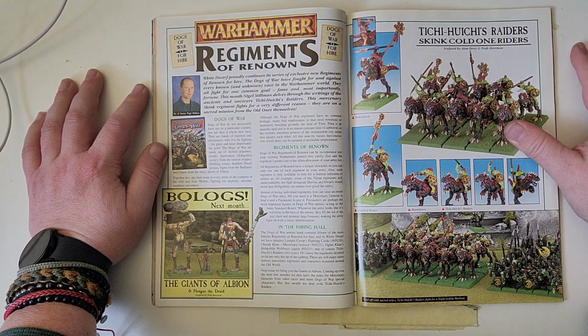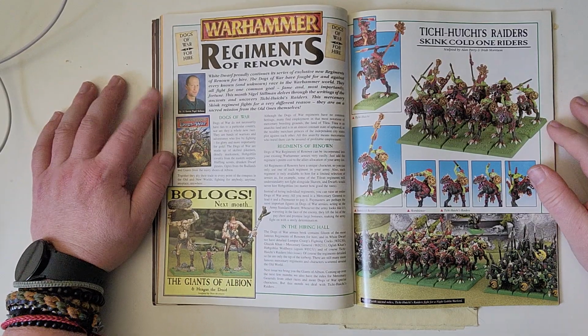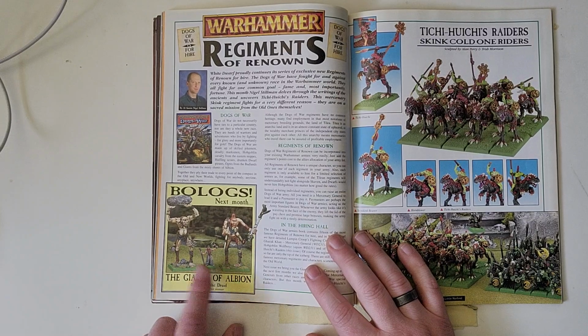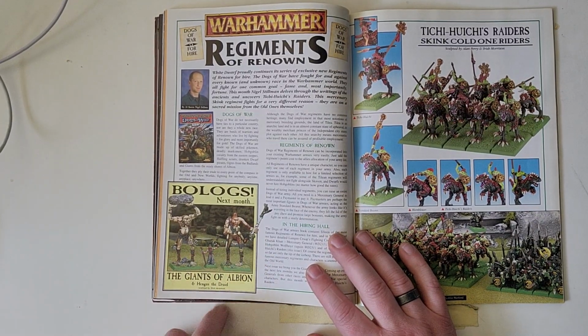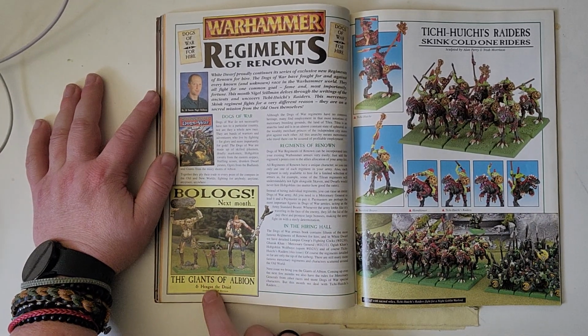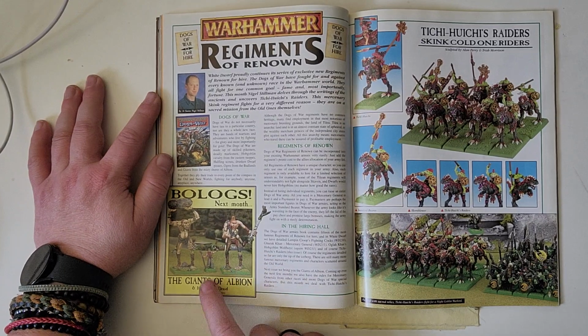Okay, now we're going to Regiments of Renown. This is a Nigel Stillman Regiment of Renown, which is Tichi Hichi's Raiders, Skink Cold One Riders, Mercenary Cold One Riders. And also, notice this? Yeah. We started previewing new releases coming up with the old bollocks. The Giants of Albion are coming. We actually got told off for this because we basically started showing off all the new releases the month before the new releases came out, and we got told to stop doing this.